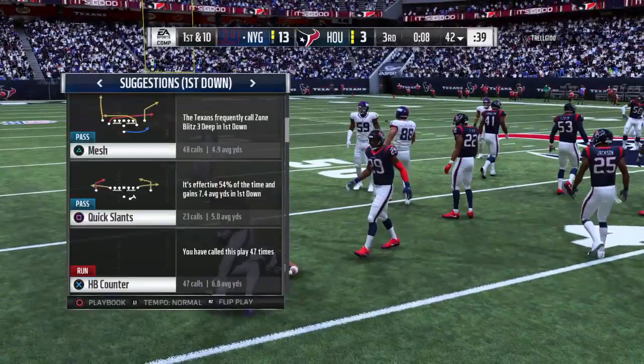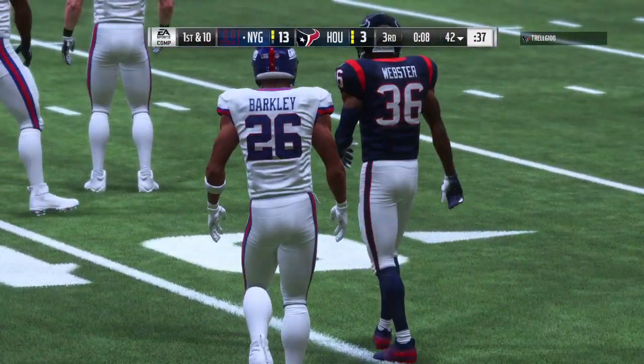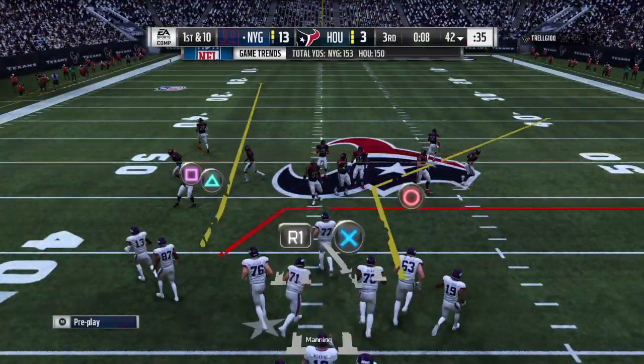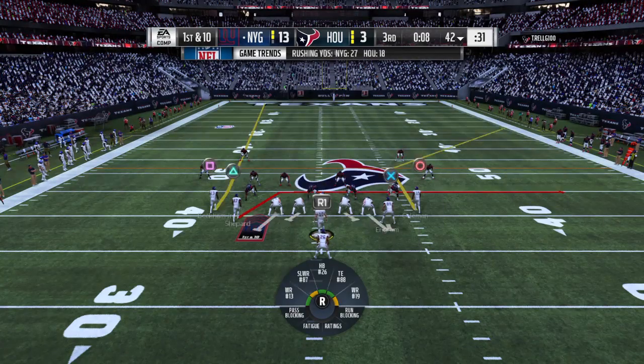At some point, we're going to get it through our heads. Special teams, special teams, special teams. The spark that often wins games. Manning and the Giants come up now 1st and 10 at their own 42.